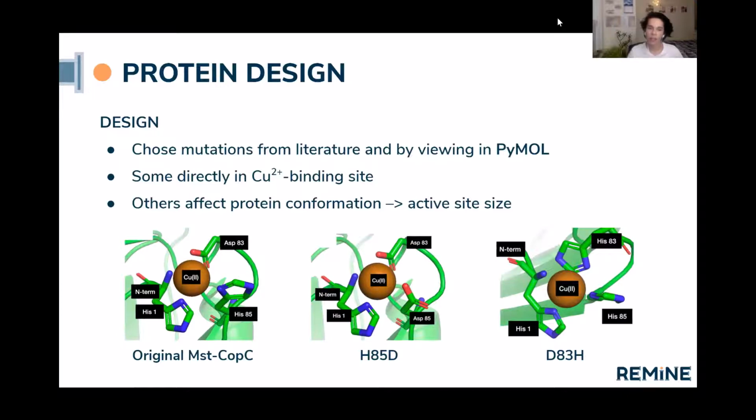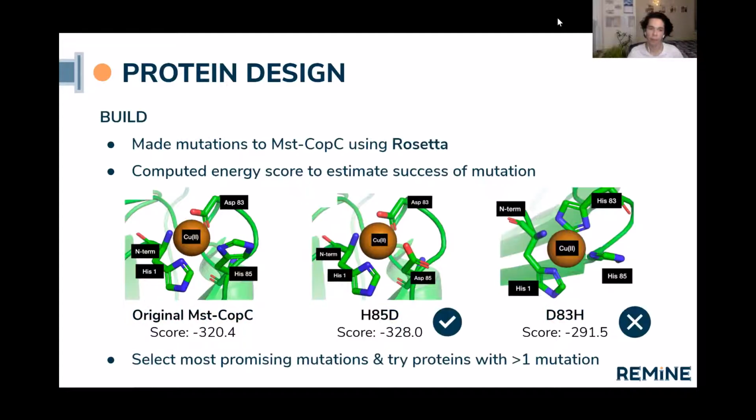Two examples of mutations are shown here. On the left, we have the original MST-CoPC protein, and then in the middle, we substitute histidine number 85 for aspartate, changing the properties of the active site. In the rightmost image, we substitute aspartate 83 for histidine.